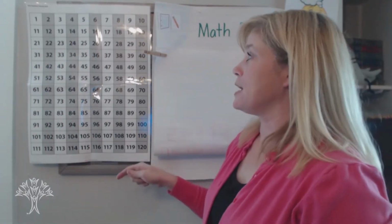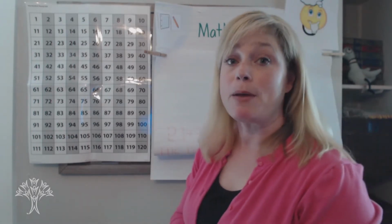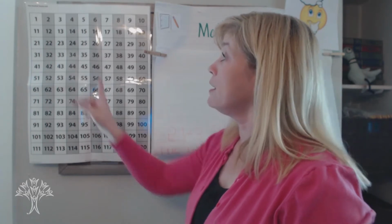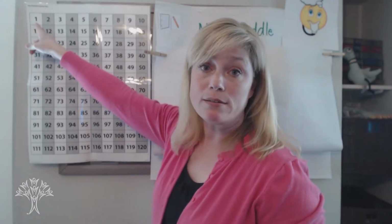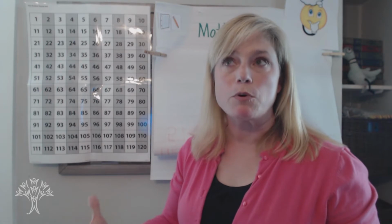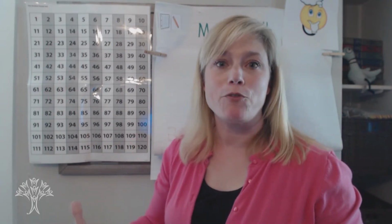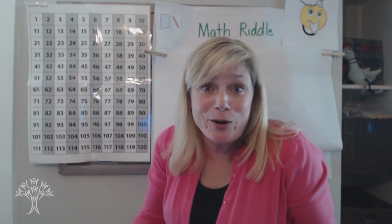I am using today a math tool that I think is very handy from time to time. It's a 120 grid. As you can see, it starts at 1 and goes all the way down to 120. So this might come in handy today as we try to figure out that mystery number that we're trying to discover. What is the number for our math riddle? What's going to be the answer?